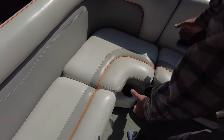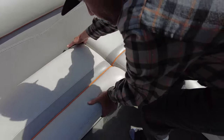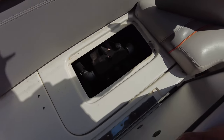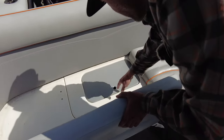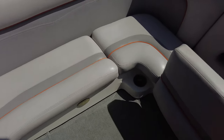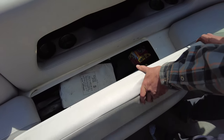Storage compartments here. You'll see underneath each seat, no storage. And this one right here can be opened up, and that'll get you to the V-drive for services and stuff. So there's your V-drive access, also your fuel tank hookups. Okay, and then over here we got some storage. You got an anchor, a couple items that come with it here.